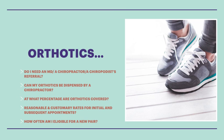You'll want to know the following information about your orthotics coverage. Do I need an MD, a chiropractor, or a chiropodist's referral? Can my orthotics be dispensed by a chiropractor? At what percentage are my orthotics covered? What are the reasonable and customary rates for an initial and subsequent appointment? How often am I eligible for a new pair?